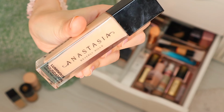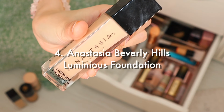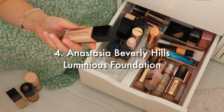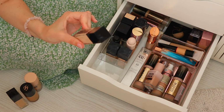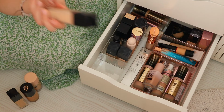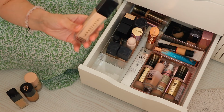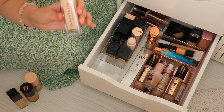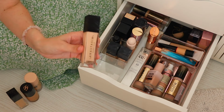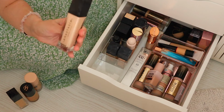This is the Anastasia Luminous foundation and honestly guys, I love this foundation. I used to wear it quite often last year, I believe. I haven't reached for it this year, to be honest with you guys, because obviously I've been using other new foundations. However, I want to dip into this one and finish this because I didn't mind paying money on this because it was a really, really good foundation.